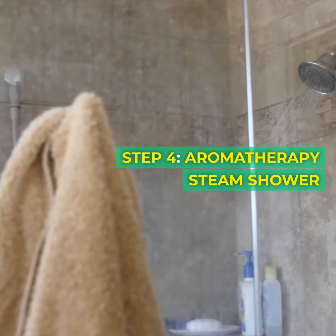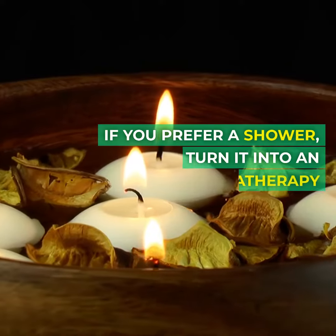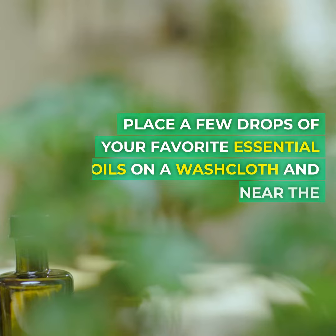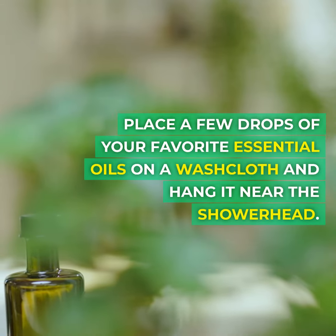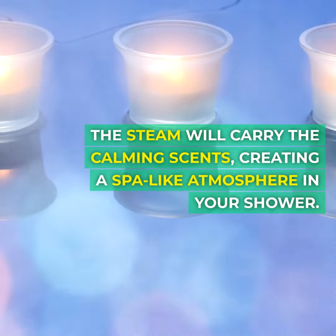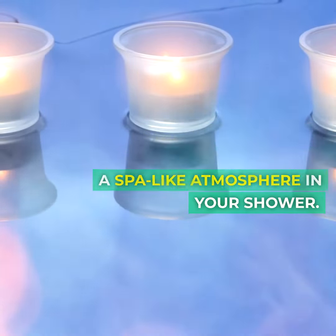Step 4. Aromatherapy steam shower. If you prefer a shower, turn it into an aromatherapy experience. Place a few drops of your favorite essential oils on a washcloth and hang it near the shower head. The steam will carry the calming scents, creating a spa-like atmosphere in your shower.